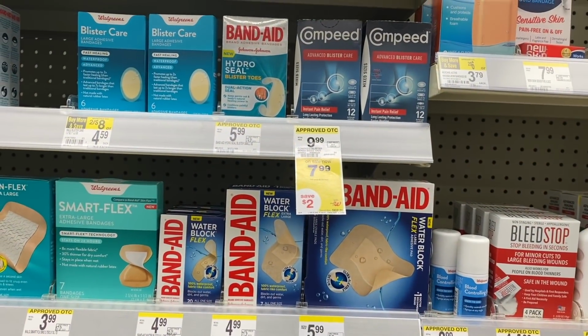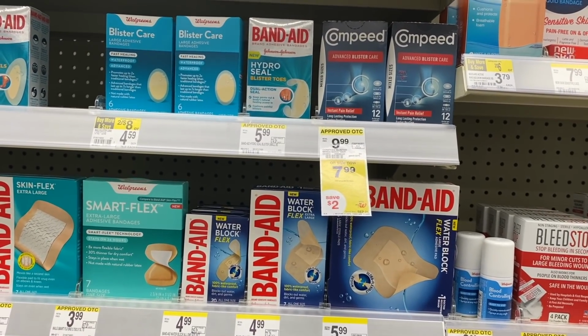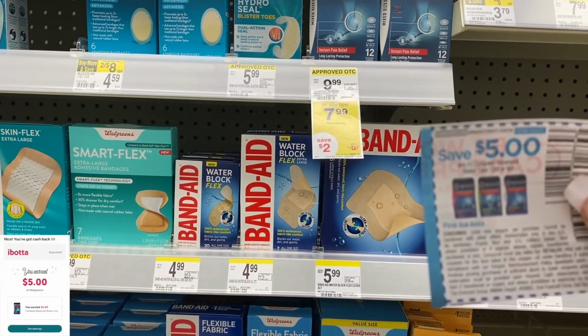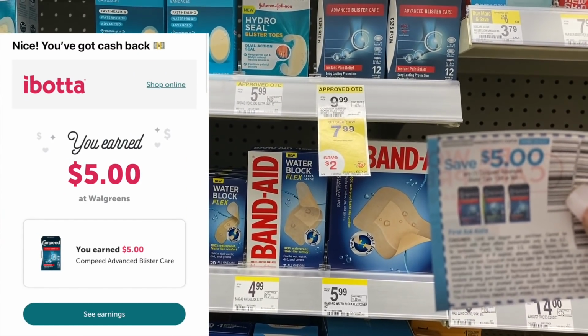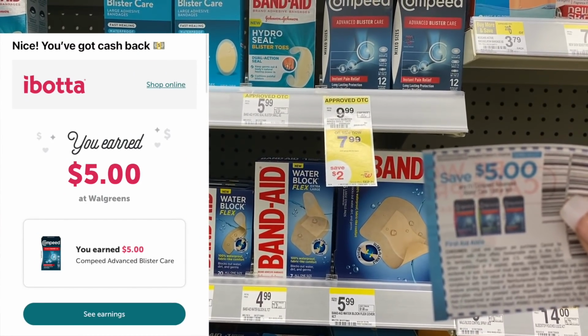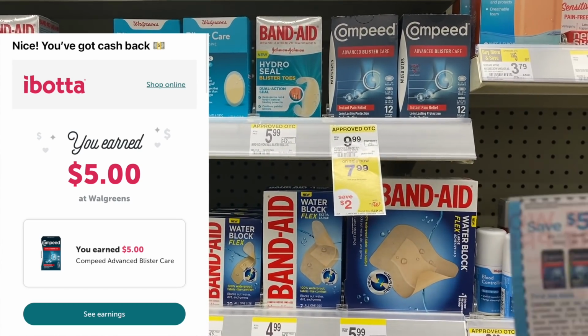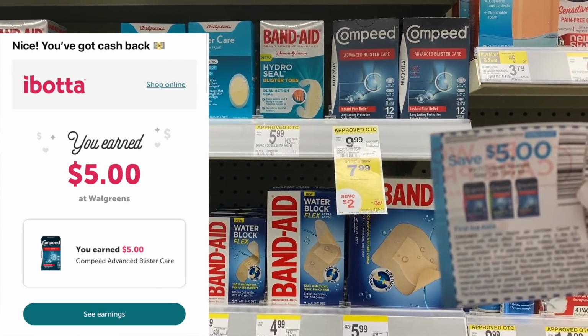The deal I'm doing is on the Compete because this is a nice Ibotta moneymaker. So these are on sale for $7.99, and we have a $5 off manufacturer coupon that's going to leave us the pages $2.99 at the register. Then we're going to submit back to Ibotta for $5 in cash back. That's going to make this baby free plus a $2 moneymaker.